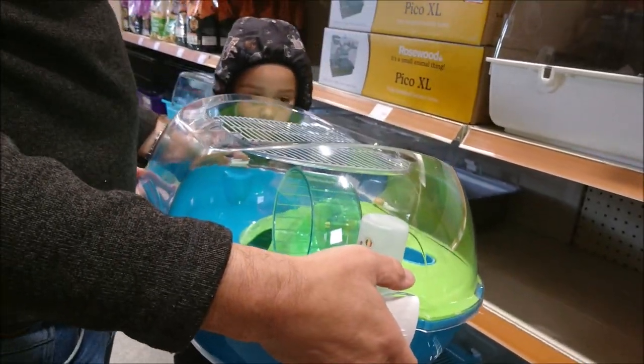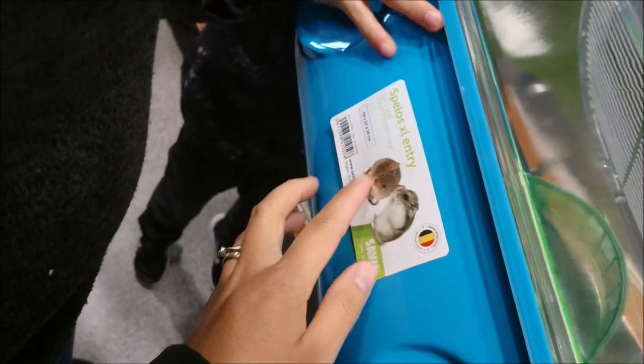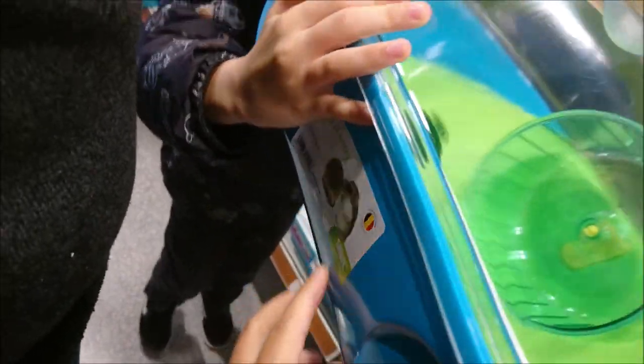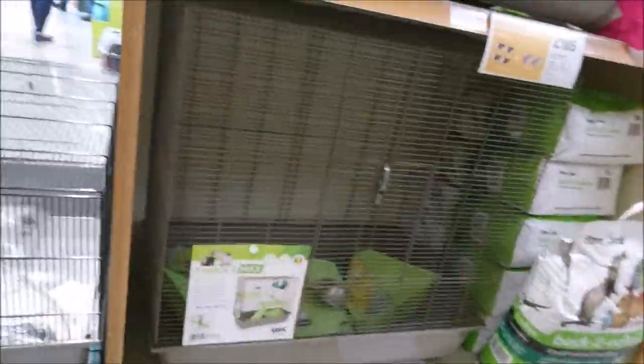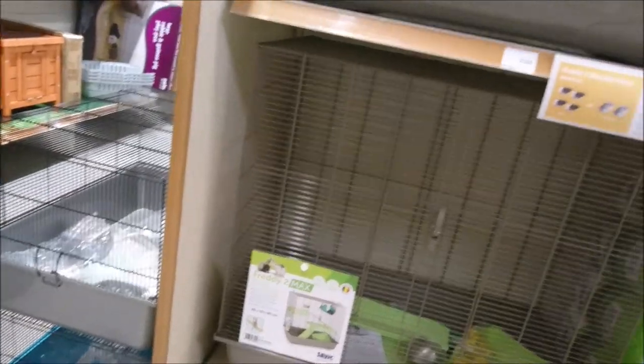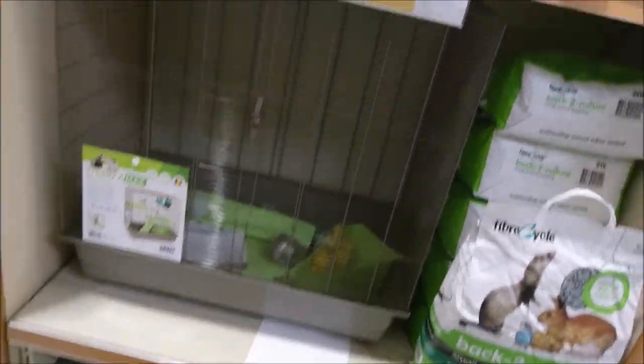Cool. There's the water bottle and the food. Oh, yeah, of course. Oh, they're cute. Wait, did you say food? It says extra large. That just says dwarf, that one. Is it for the dwarf one? I'm gonna get something that the hamster can walk on. So let's have a look around here. Oh, wow, that is so expensive.